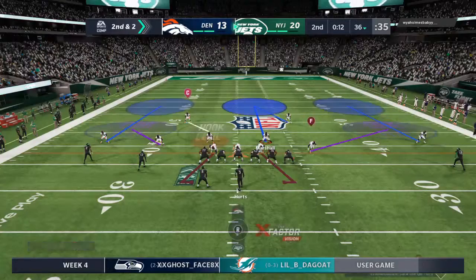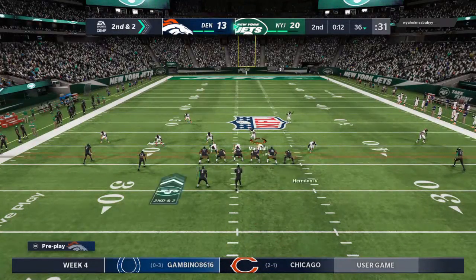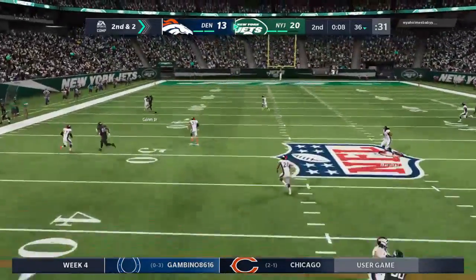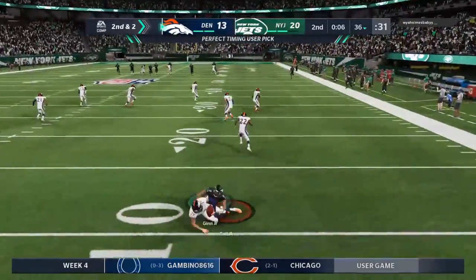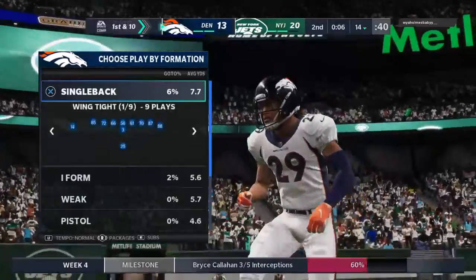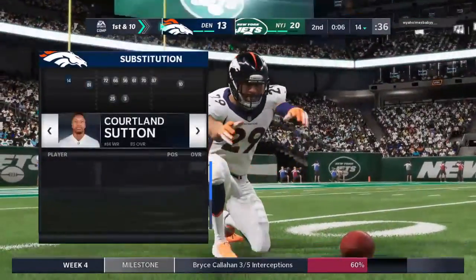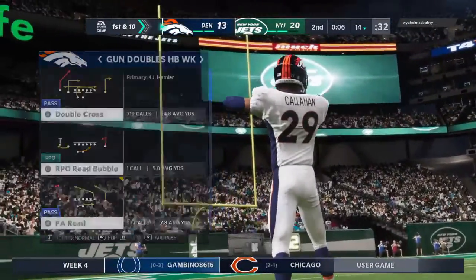2nd and 2. They go play action with Hurts. He's going to loft one deep left side here. And for the 3rd time here in this half, it's intercepted. Picked off by Bryce Callahan. And his guys have got it back at the closing stages of the first half, at their own 14-yard line.